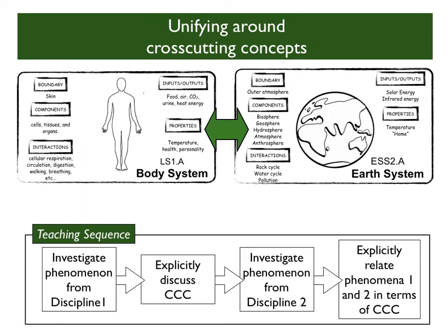When we're talking about unifying around cross-cutting concepts, we start by investigating a phenomenon from, say, discipline one, like looking at the body system and thinking about what it means to be a system, and thinking about how the body has a boundary, it has components, it has inputs and outputs like the food that we eat and the air that we breathe in and out. And we really explicitly discuss the cross-cutting concept, so we have a rich understanding of what that cross-cutting concept means in this discipline. Then we move on to investigate some phenomenon from another discipline, say the earth sciences, and we look at the earth as a system, and we talk about how it has a boundary and how it has inputs and outputs and different components that interact with one another.